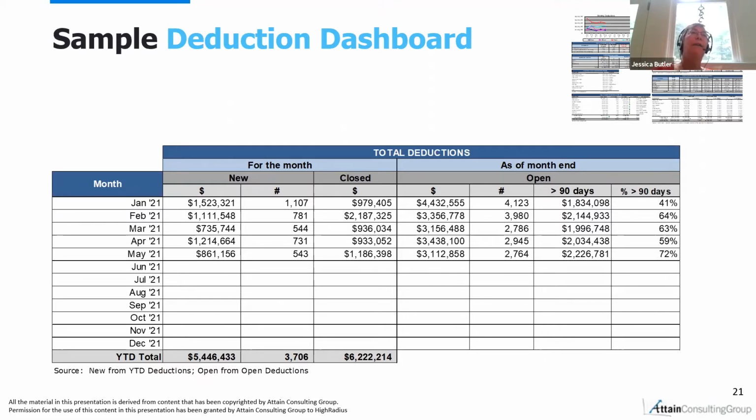So again, very simple information, but very powerful to look at what's happening over time and what can I do about it. The whole rest of this dashboard that we're going to look at takes the same information, except for the benchmarks, what's open and closed, and just slices and dices it differently. So I'll show you what I mean.